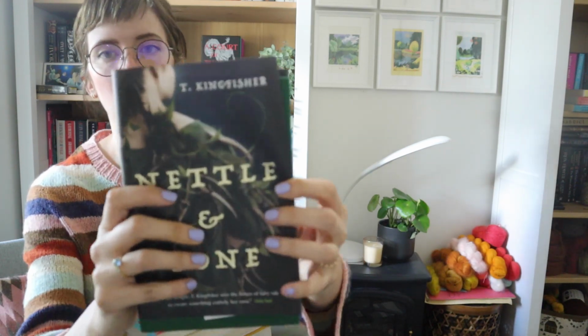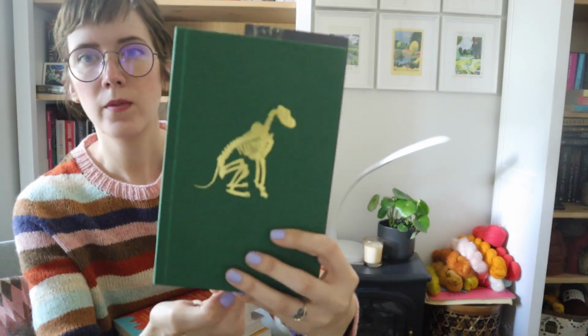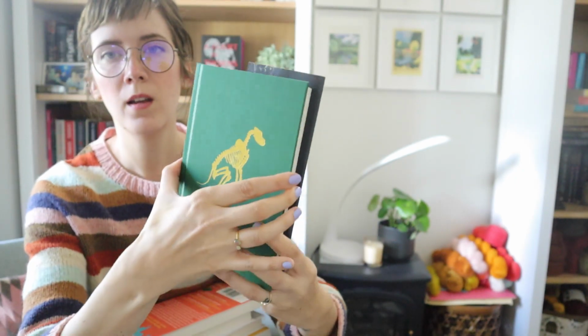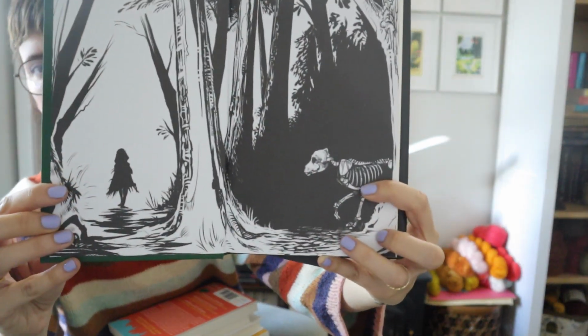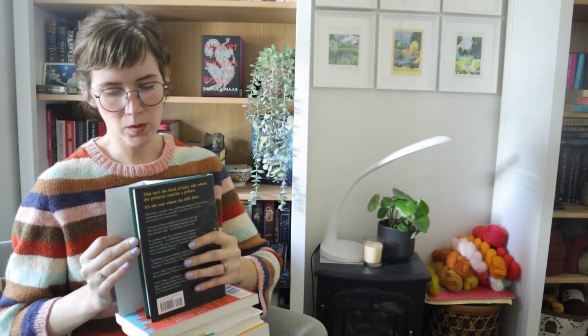I also really appreciate, so this is the cover art, pretty cool. But I love the hardback. It's just so pretty. And then the end papers are really cool. So I'm very, very intrigued about this book. It had really good reviews online.